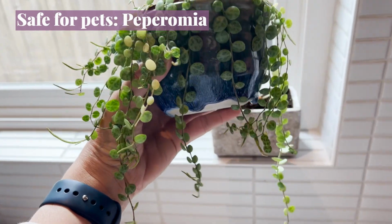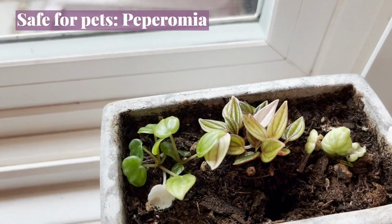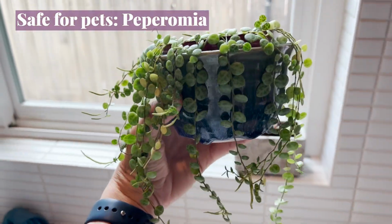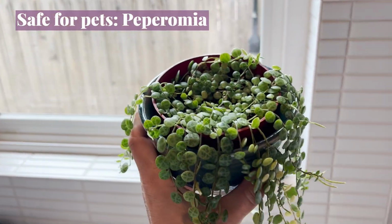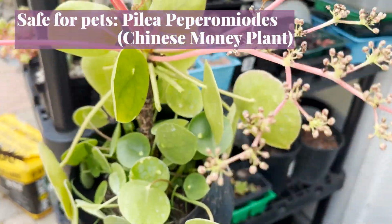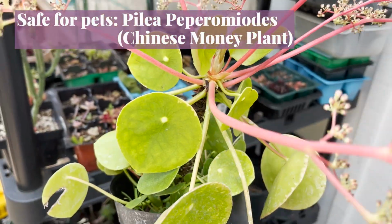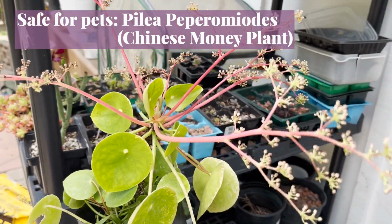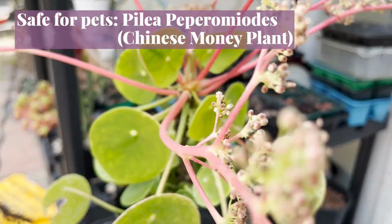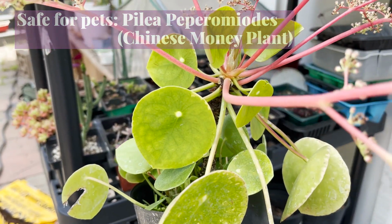Peperomia, this is a string of turtles. Down here is a rosso, there's a silver frost. There's lots of different varieties of these plants, and luckily they are all pet friendly. Pilea peperomioides. I'm probably pronouncing that completely wrong. Also known as your Chinese money plant. Mine's very happy, giving out some blooms here. These are pet friendly. These are pet safe. They are non-toxic.